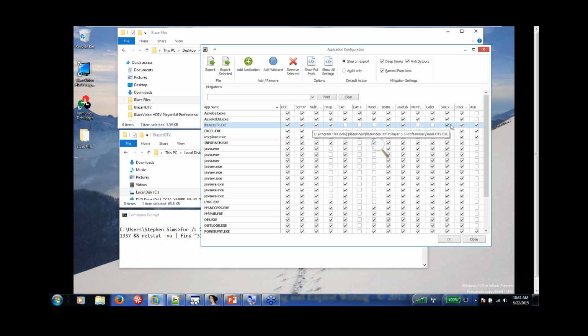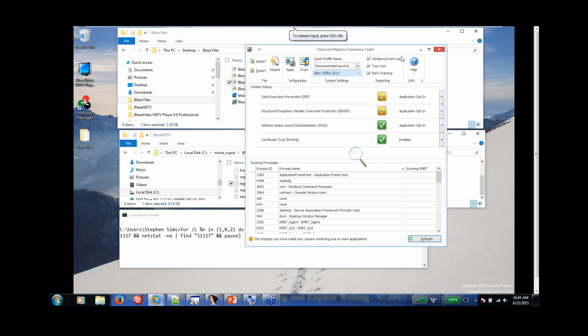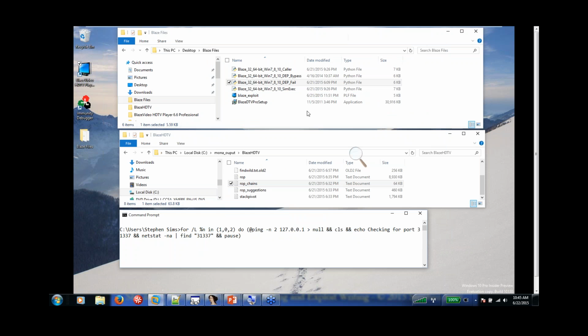But SimExec flow, stack pivot protection, attack surface reduction, load library protection, bottom-up ASLR, heap protection, null pointer dereference, SEHOP, and DEP are all on. And we should be able to bypass these with the exploit. Now, the first thing I want to do is show you that Emmit is going to stop our attack from being successful when we use the dep fail one.